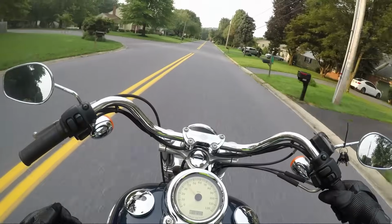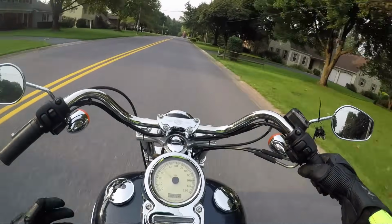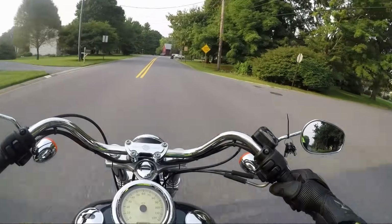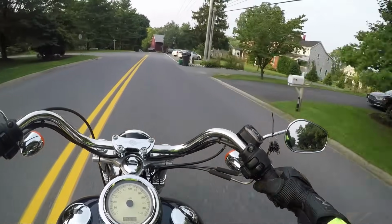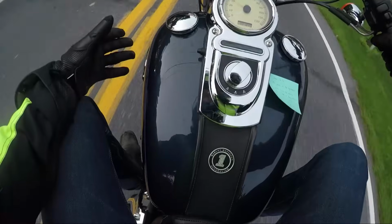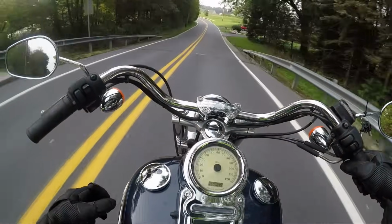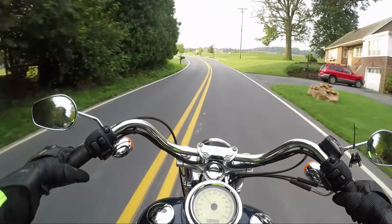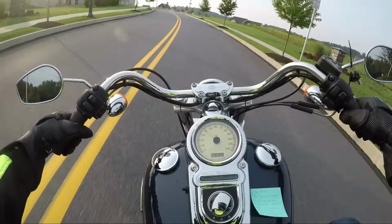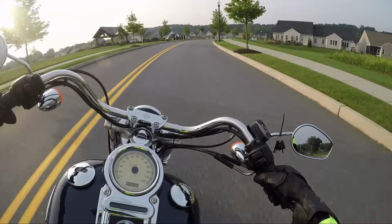I like the mid controls. I like the variety, honestly. If I had to buy one, I'd probably go with forward controls. But I do love hopping on a bike with mid controls. I'm comfortable with my knees in front of my feet. If you're a shorter guy, it might be a little more parallel, and that might be more comfortable for you than forward controls. I love the smooth power band of the 96 cubic inch motor.